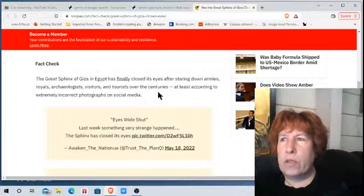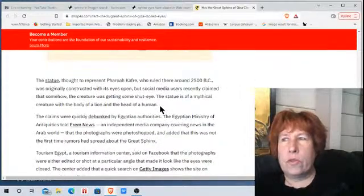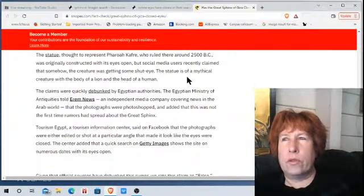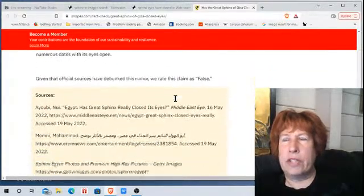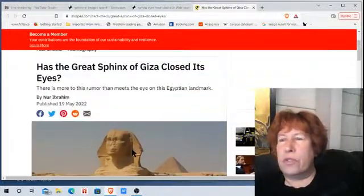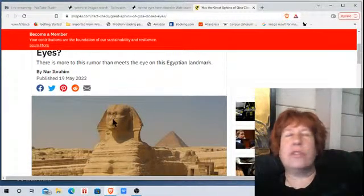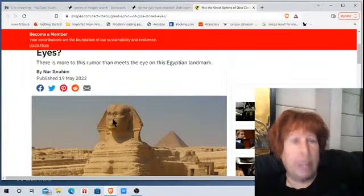The article says the Great Sphinx of Giza in Egypt has finally closed its eyes after staring down armies, blah, blah, blah, at least according to extremely incorrect photographs on social media. Social media users recently claimed that somehow the creature was getting some shut-eye. All right, it's not giving the source of their claims other than some images that, if you see them from a certain angle, look like there are no eyes there. So I guess they were saying it closed its eyes.